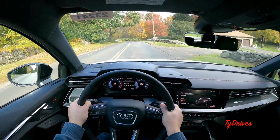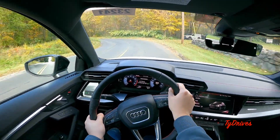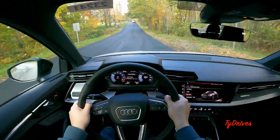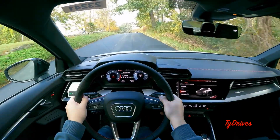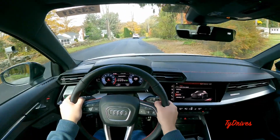Lots and lots of turbo noises from this car, especially at the lower RPMs. It actually feels pretty planted around the corner. You know, sometimes S3s or A3s feel like they dive a little bit.